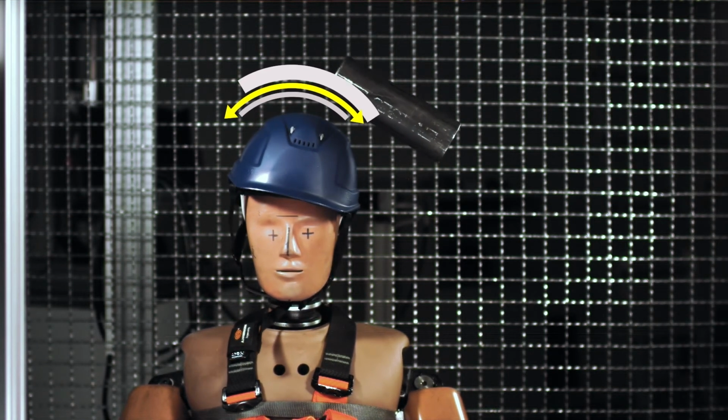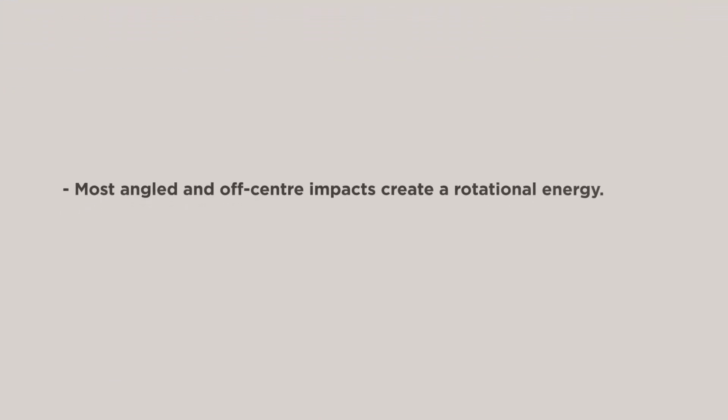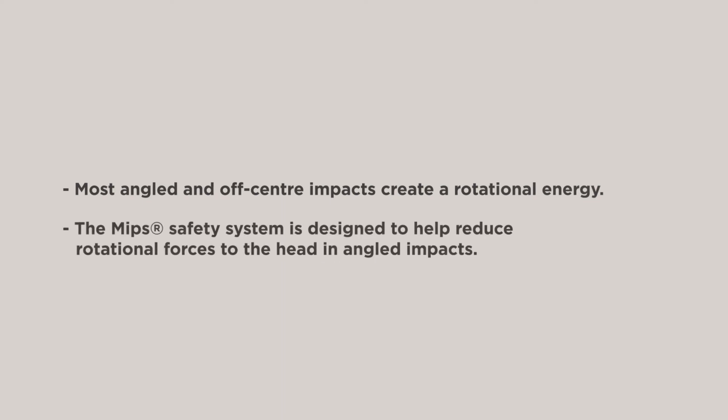Whether it is from falling, striking your head against an object, or getting hit by a falling object, most angled impacts create rotational energy and may cause strain in the brain. So, choose a helmet equipped with the Mips safety system, designed to help reduce rotational forces to the head in angled impacts.